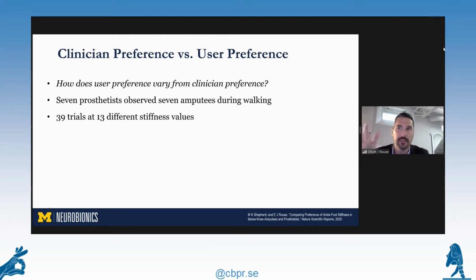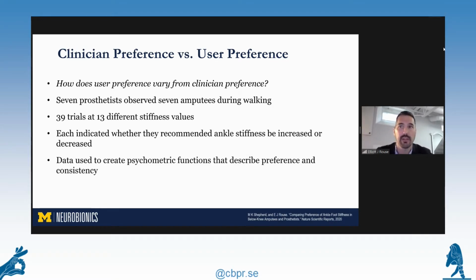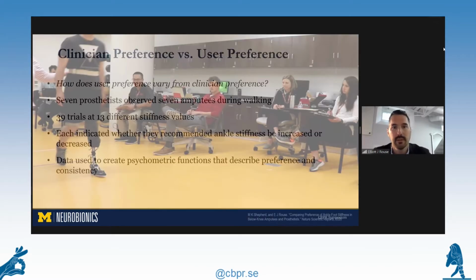As the prosthetists watched, after each trial, they would mark on a form whether they would recommend the stiffness be increased or decreased. And the subject would also mark to themselves or to the experimenter what they thought. So everyone's trying a stiffness, or the subject is trying a stiffness, and the prosthetists are observing and marking. We use these data to create psychometric functions that describe preference and consistency, and I'd like to talk about those for just a minute.